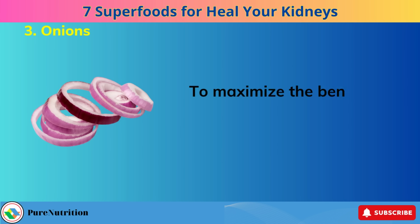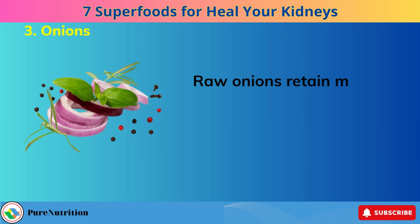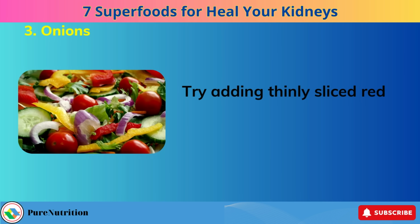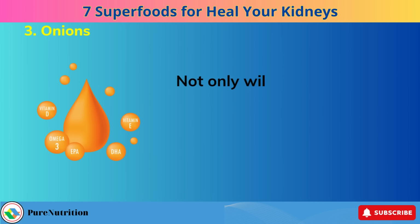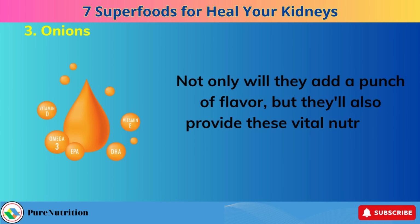To maximize the benefits of onions for your kidneys, it's best to consume them raw. Raw onions retain more of their sulfur compounds compared to when they're cooked. Try adding thinly sliced red or sweet onions to your salads, sandwiches, or as a garnish. Not only will they add a punch of flavor, but they'll also provide these vital nutrients for kidney health.